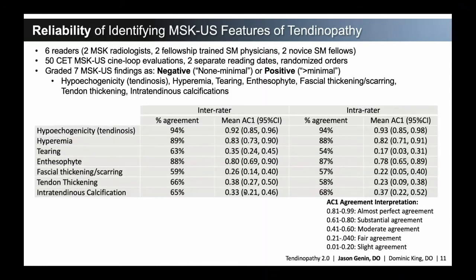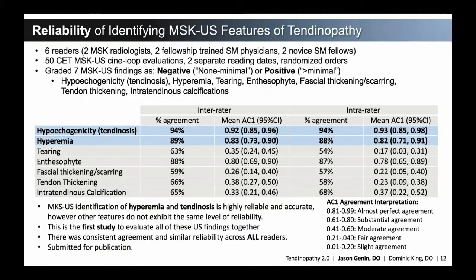So what we did, and we took this study, and we found that we were actually near perfect on both tendinosis and hyperemia. There was probably, as expected, some variability. And when you look at ultrasound identification of hyperemia and tendinosis, we were really good with this. Again, near perfect. And this has been submitted for publication, which is good. To our knowledge, this is the first study to evaluate these findings together, to put it together for us to help substantiate what we're doing.